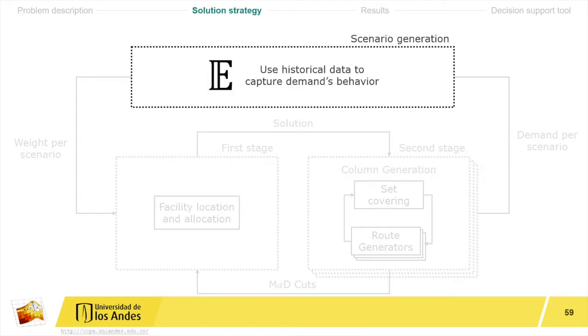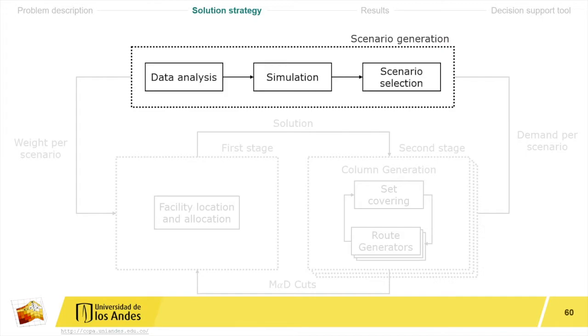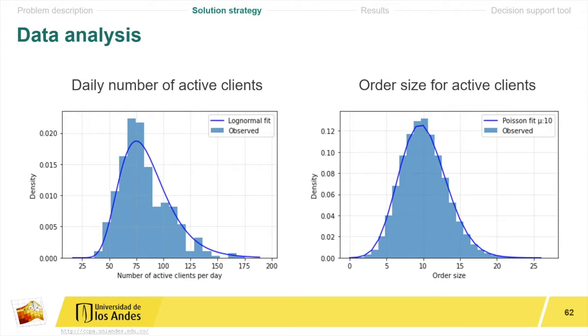We have now discussed how the optimization process of our methodology works. Now, we will come back to explain how the scenario generation phase is structured. This scenario generation phase is composed of three main stages. First, a careful data analysis is made in order to understand the behavior of the demand. In this stage, valuable insight into how the customers order and how much they order is obtained.